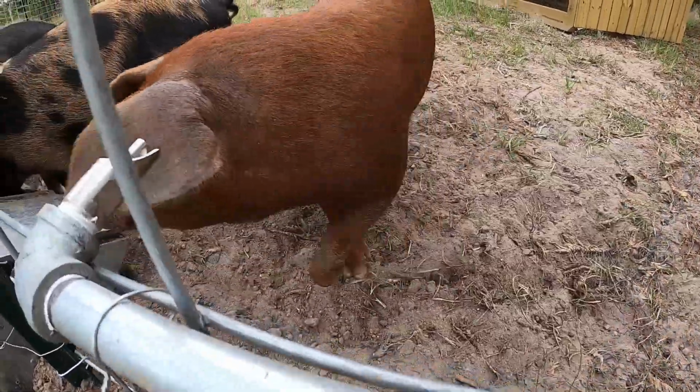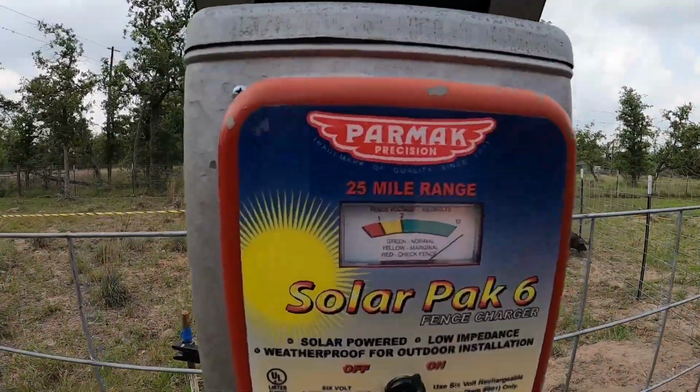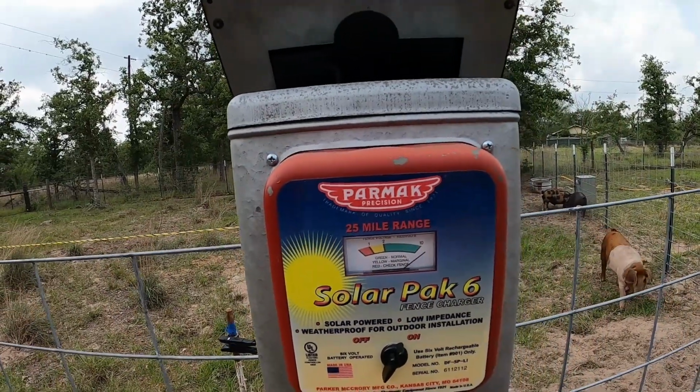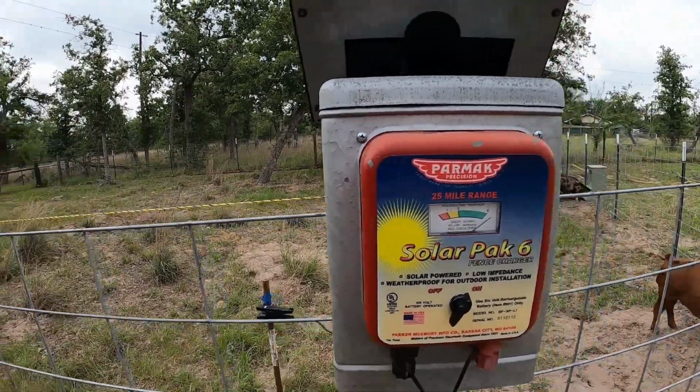Hey, pork chop. So one of our daily tasks when we come out here is to check on this charger, make sure that that's in green. If it's not, that means it's shorted out on either a piece of grass or it's touching something metal, something like that. So it's still good.